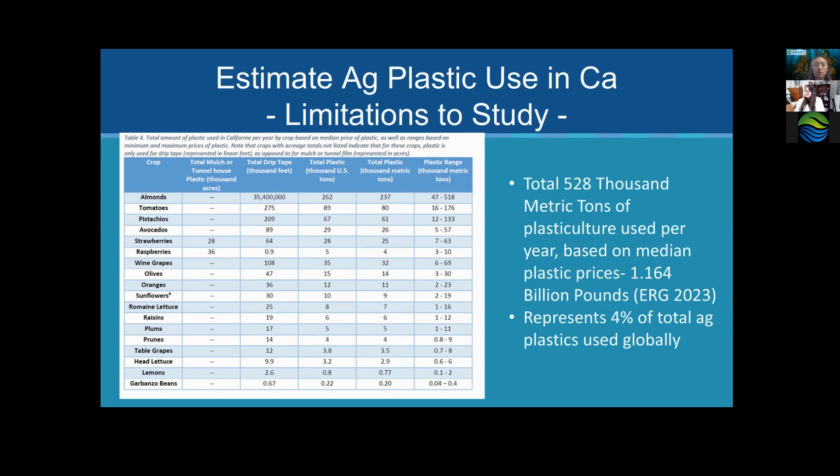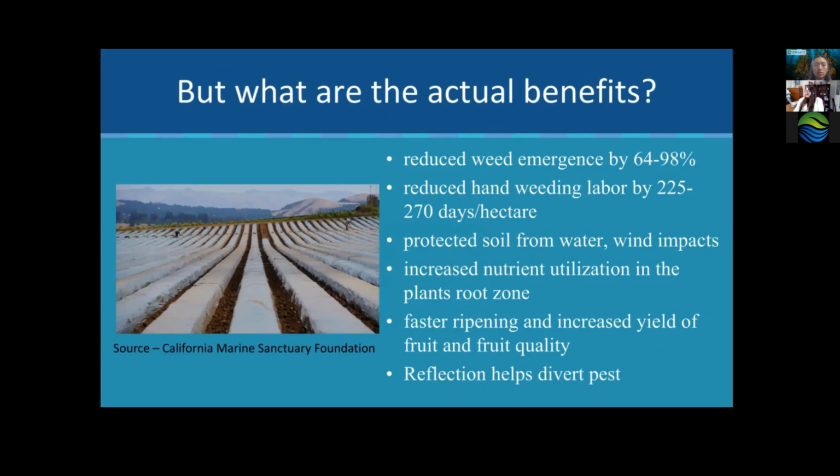One of the internal studies conducted in 2023 suggested that there was about 528,000 metric tons of plasticulture used per year. And so this represents about 4% of total ag plastic used across the world. And so as we're talking about the use of it, there's really important benefits to the use of this plastic.